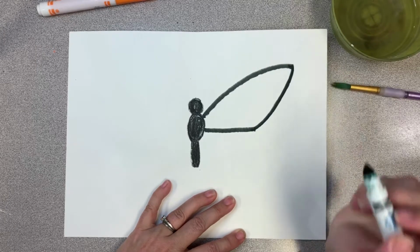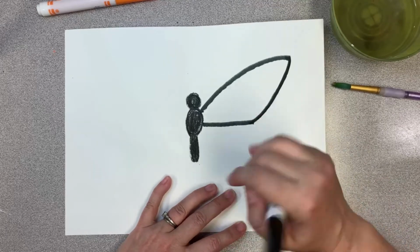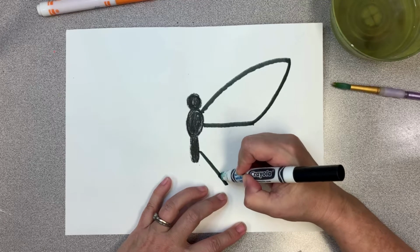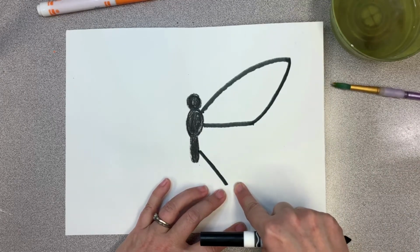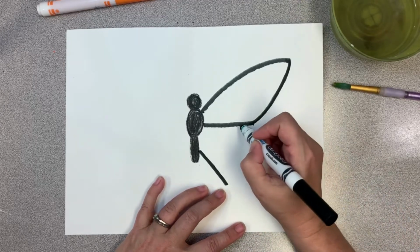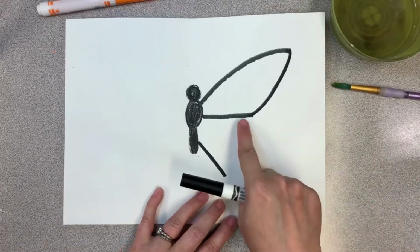All right, there's the top part of my wing. Now let's talk about the bottom part. Down along the tail, I'm going to draw a line that comes down at a diagonal. And now we can draw the bottom part. So this is going to look like a backward C. Let's practice it with our finger. That always helps me get it right.